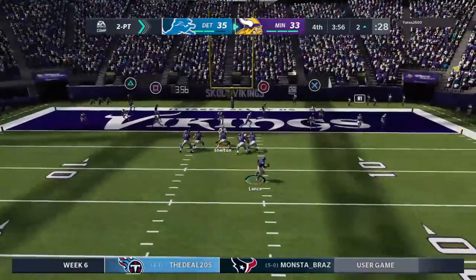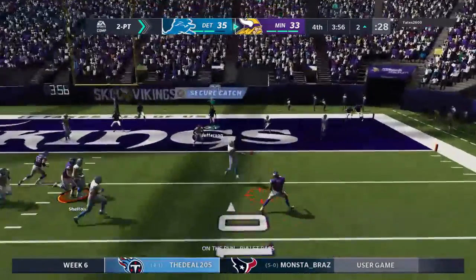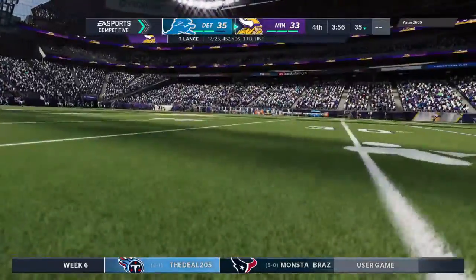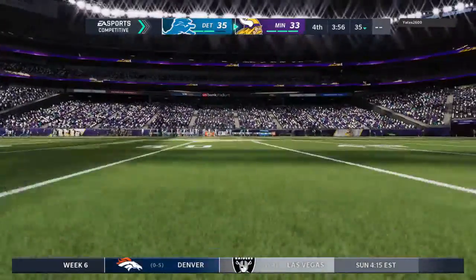They'll try and throw for it. Escaping the pressure right. And this one incomplete. So they went for the 2. They don't get it. And the failure to convert and tie the game.